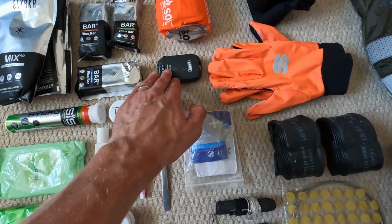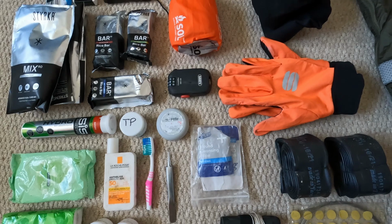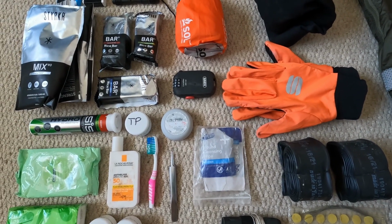Not forgetting a little bike lock in case I want to secure my bike while I run in a shop to get some food and water, etc.